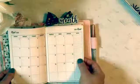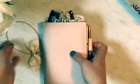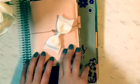And then I have a monthly for each month, and then I have some for my PR shops and different things like that. So I really fell in love with this, and it's definitely smaller than my Erin Condren, as you can see here. So I love that I can just throw this in my purse with me. It's not as big and bulky.